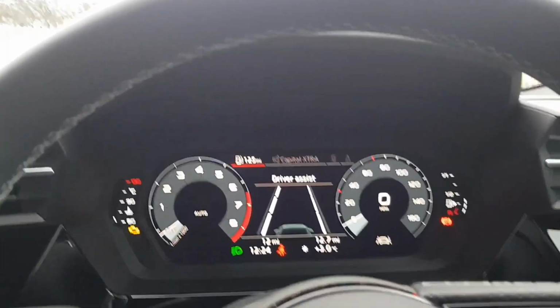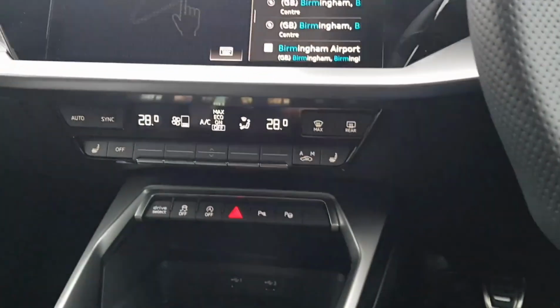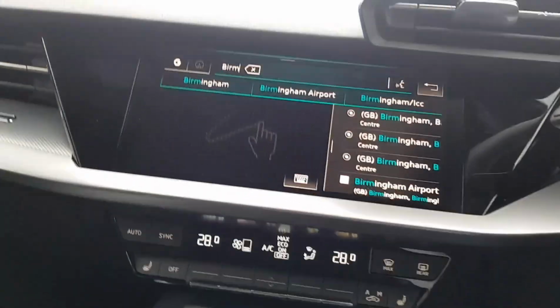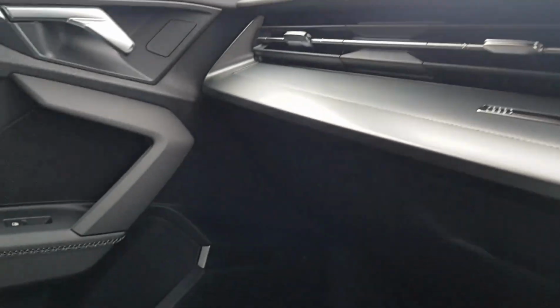So like I say, just a quick insight into the virtual cockpit and the comfort and sound system on the Audi A3. Hope that helps. If you do have any questions, feel free to drop me a message. But yeah, it's a really nice option to have.